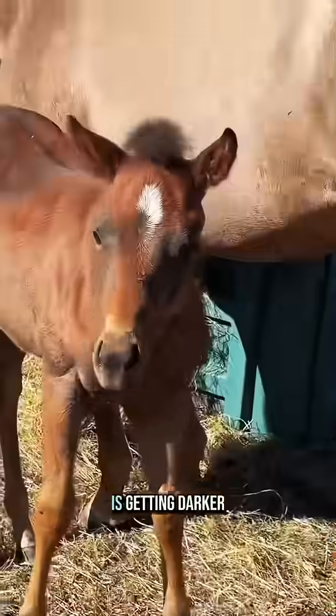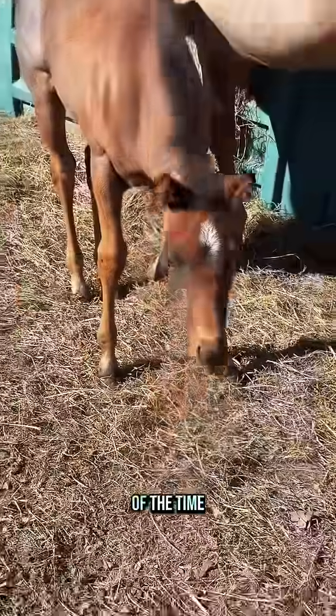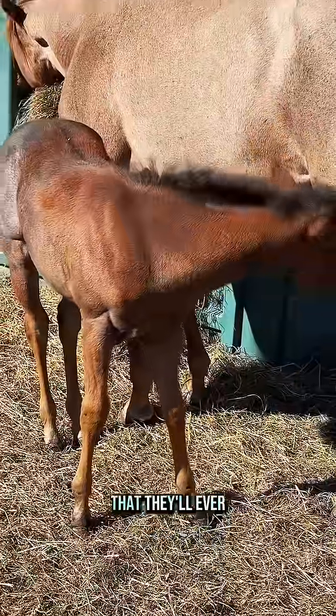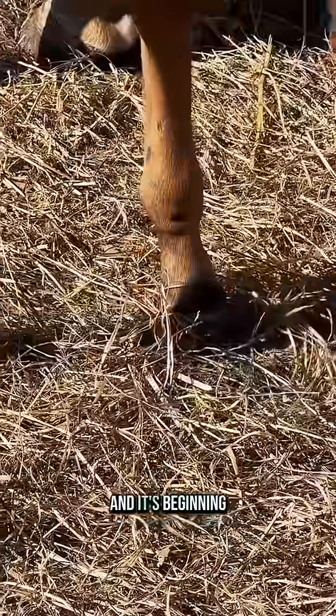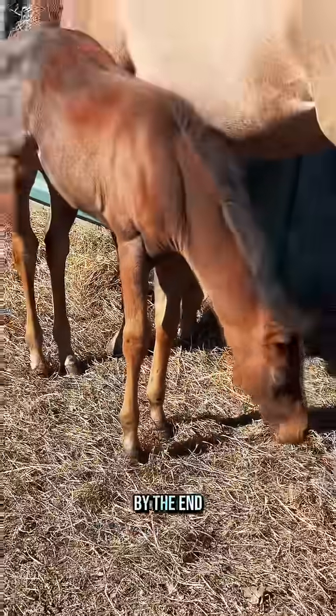So her face is getting darker. You can see around her eyes that she's going to be that color. And a lot of the time, the first time a foal sheds, it's going to be darker than what they end up. It's going to be the darkest shade that they'll ever have. Her legs will start to shed black. You can definitely see it on her ankles, and it's beginning around her feet. So she should have black up to her knees by the end of it.